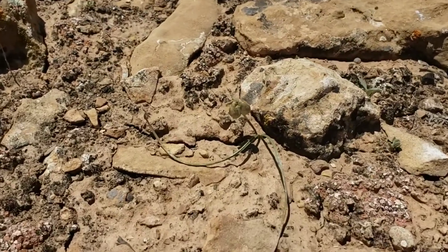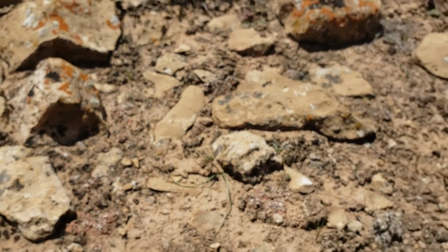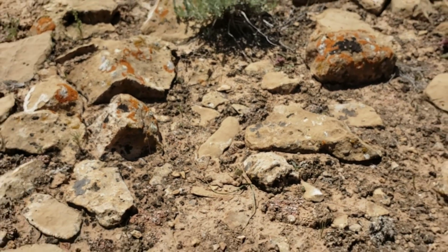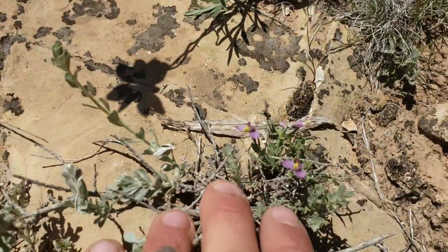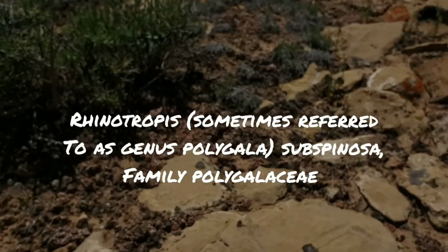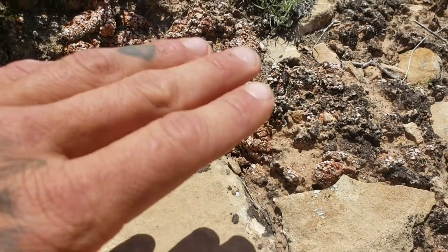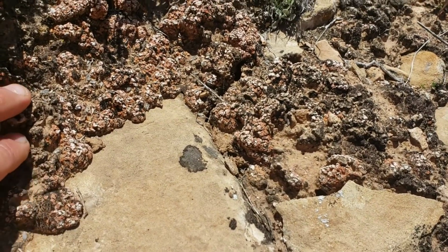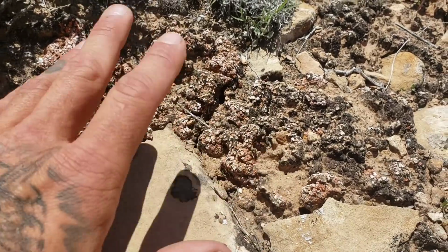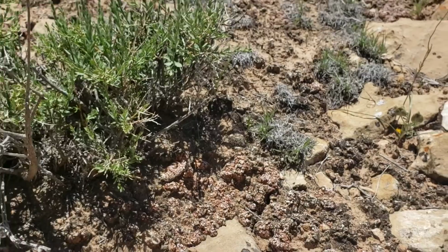There's that Androstephium. Beautiful one in flower. Themadaceae, member of the Asparagales order, used to be lumped in with the lilies until taxonomic revisions. Rhinotropus subspinosa, Polygalaceae. It's a weird family if you ask me. And look at this lichen. Look at that lichen. Holding the soil together, helping seeds germinate. And it just lights up. Once it looks dry and really weird right now, but once it gets wet, it just lights up, especially if it's wet and cool, and it does its thing, starts photosynthesizing.